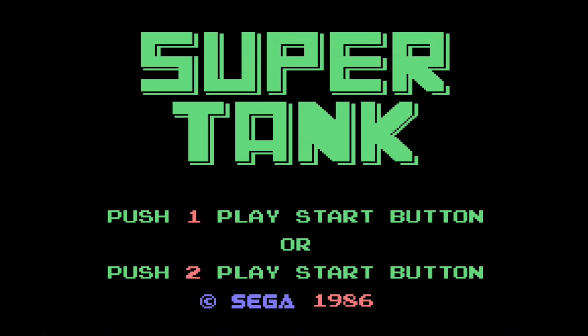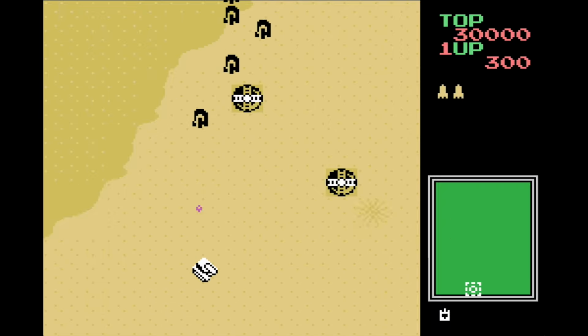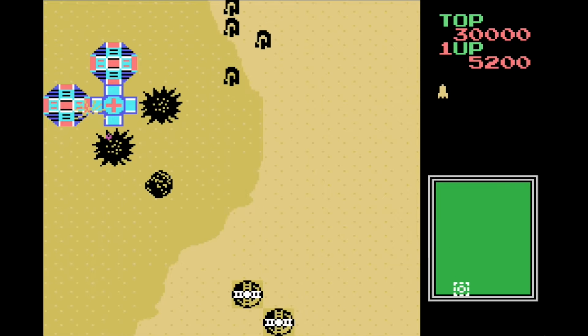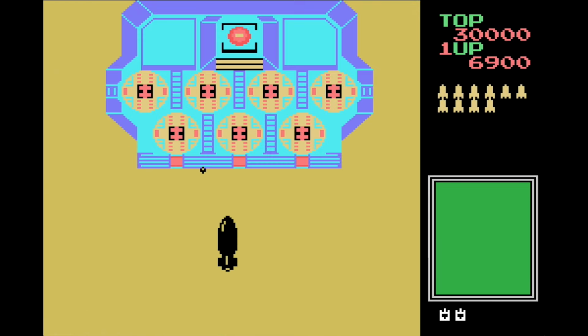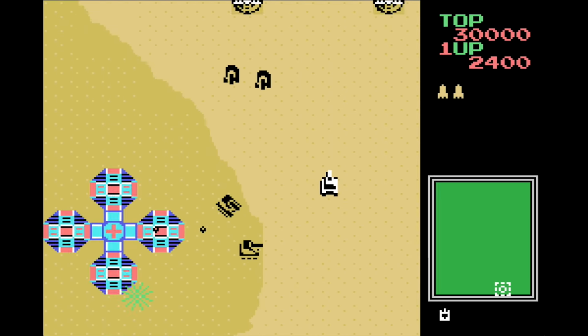Super Tank! More like Super Awkward Tank. Move your tank around and kill the enemies while attempting to remain in the realm of the living. That's a tall order though, as your tank is not only slow and clunky, but difficult to hit enemies when you fire. If you press both buttons simultaneously, you can launch a big missile for massive damage. It doesn't seem to work on the bosses though. This one could be better, even for its time.